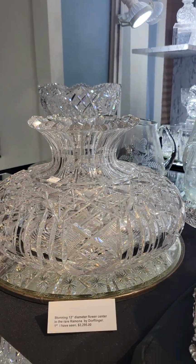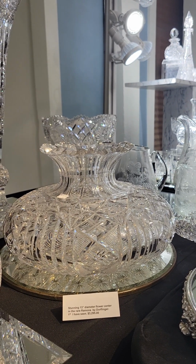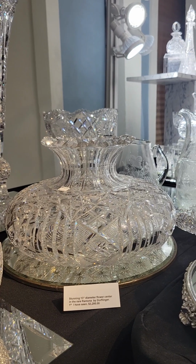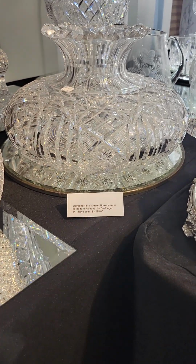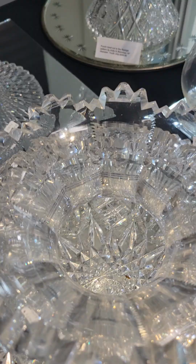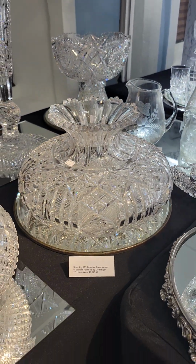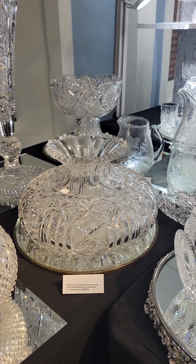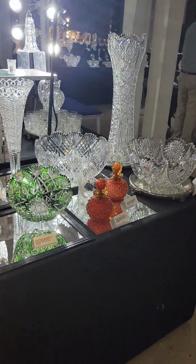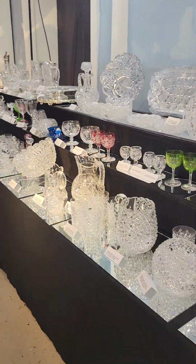And our final piece is another trophy piece by Dorflinger. It's a 13-inch diameter flower center. It's in their Ramona pattern, another one of their probably best patterns. The 13-inch one is the only one that I've ever seen. Fabulous hobstar base, super thick, high-quality blank, and that monster is only $32.95.